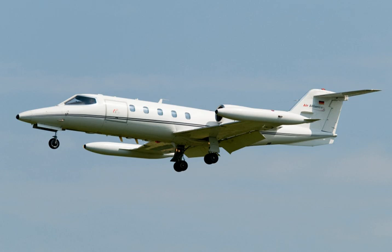Learjet 36. The Model 36 is essentially identical to the 35, except that it has a larger fuselage fuel tank, giving it 500 miles longer range, but reducing the passenger area's length by 18 inches (0.46 meters). It was certified, along with the 35, in July 1974. Learjet 36A. Like the 35A, the Model 36A has upgraded engines and a higher maximum gross weight. It was introduced in 1976, replacing the 36.